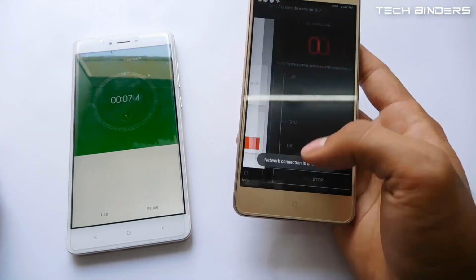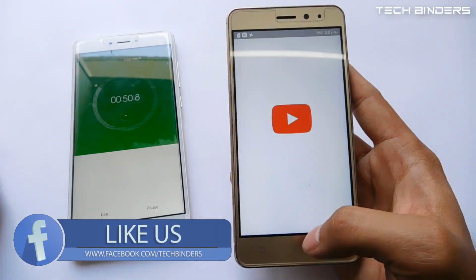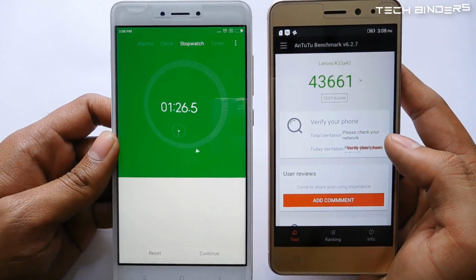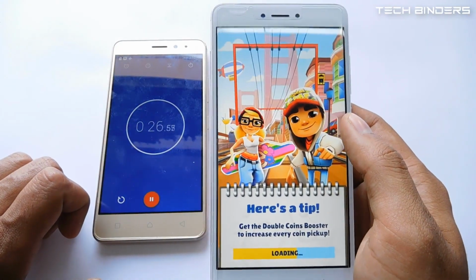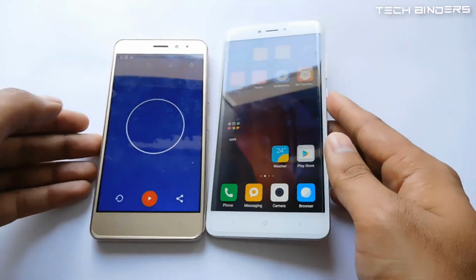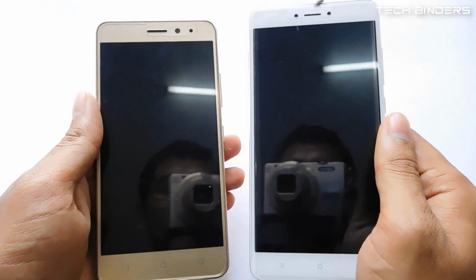So now we're gonna do a speed test, and we're gonna find out who is the winner in the case of the speed test. So we are gonna fire a lot of applications in both cases, and we're gonna check how much time it takes to complete these apps. So it took around 1 minute 26 seconds in the case of Lenovo K6 Power. Now we're gonna do pretty much the same thing with the Redmi Note 4. So Redmi Note 4 has completed the speed test in 1 minute 18 seconds, while Lenovo K6 Power has done it in 1 minute 24 seconds.